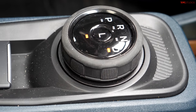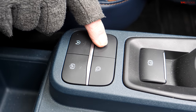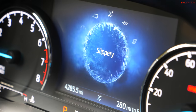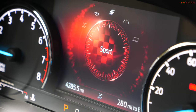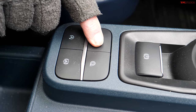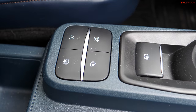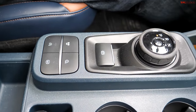There's no hill descent control on this vehicle, but you do have driver modes here. The driver modes go from normal, to tow haul, to slippery, to eco, sport, and once again back to normal. Now, we're going to put it in slippery mode. That seems to be the best one to take torque when necessary and send it to the rear wheels in order to get us over obstacles.